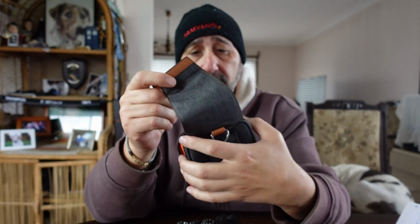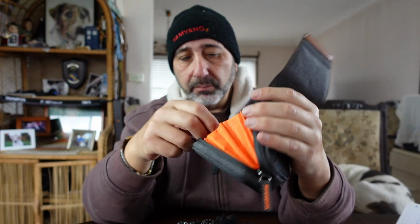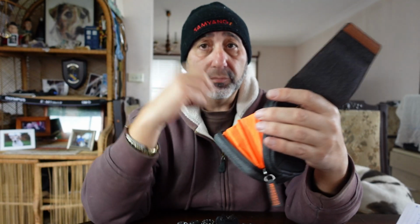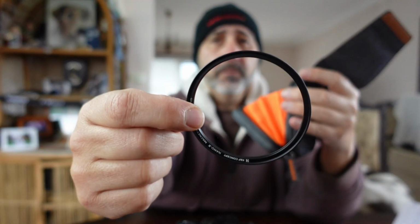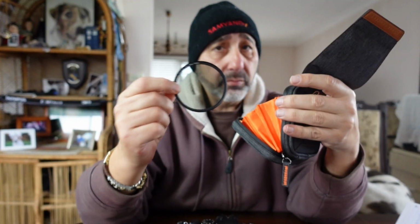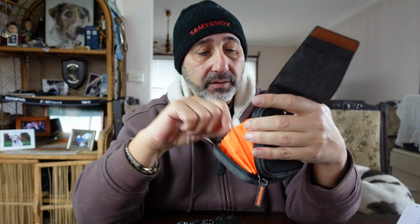So what it is, it's a magnetic filter from K&F Concept, and it's the 3-in-1. Well, it's actually 4-in-1 because they call it the magnetic, but it's really only 3. You've got your 10 stopper there, so that's 10 stops of light, for slow shutter speeds. You've got your UV filter, which is useless, but I'll show you what I use it for. And then you've got your CPL circular polarizer. Now this one's a bit weird. This one's magic, if you ask me. I'll tell you what that means in a second.